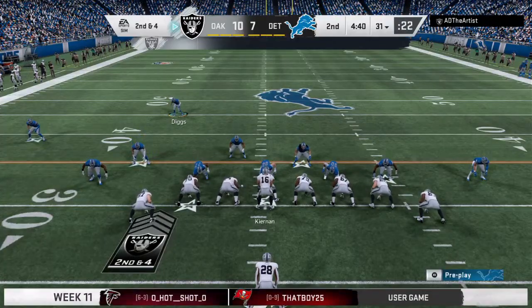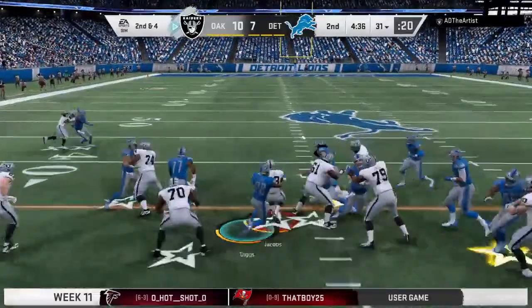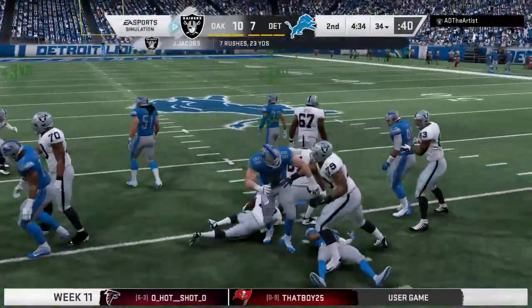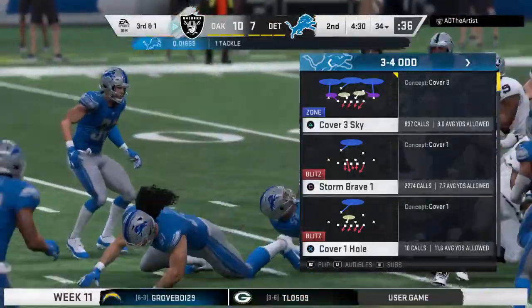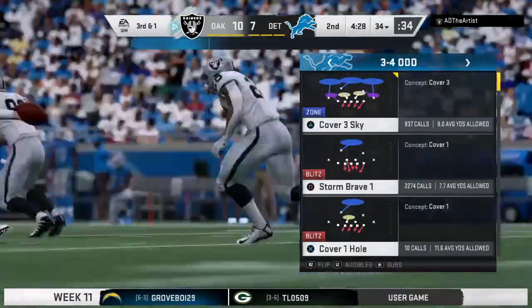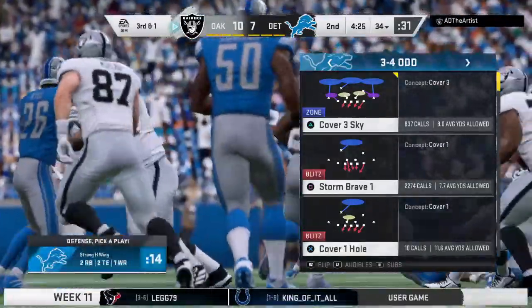They'll come up now 2nd and 4 from the 31. On 2nd down, Jacobs. And tackled down after a gain of 3. Leaves him with 1 yard to go on 3rd down. Brandon, all things considered, they have to feel pretty good about getting that type of a gain considering the blitz that they just had against them.